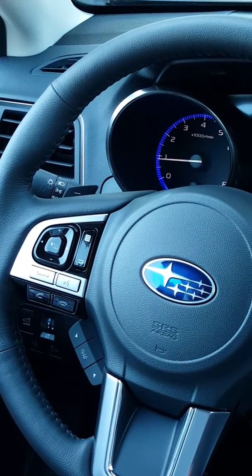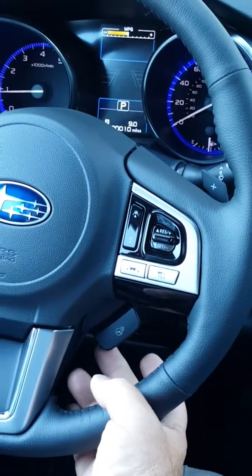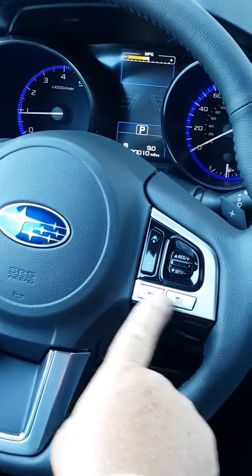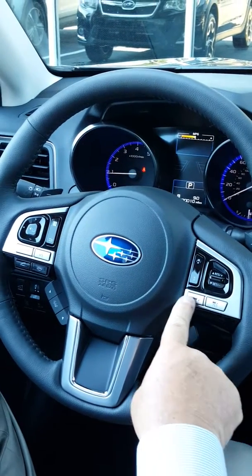In the touring models, you'll notice there's a new button over here on the right hand side, and that's for heated steering wheels. Turn it on, turn it off. Lower buttons here control the EyeSight functions of the car.